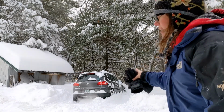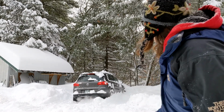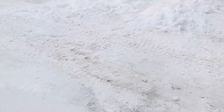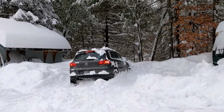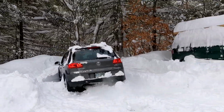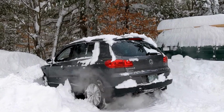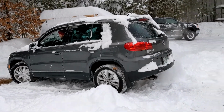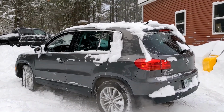Okay, so right now we're going to see how this car comes out of that snow, if we've dug it out enough, and if not, we'll have to dig a little more. It is a Volkswagen all-wheel drive, so she should be able to get out of this snowbank. Oh, there's a little bit. Oh, she's coming out. Oh, no issue at all. Nice. Come on, Gracie. That's the dog. She's in the way. Perfect.